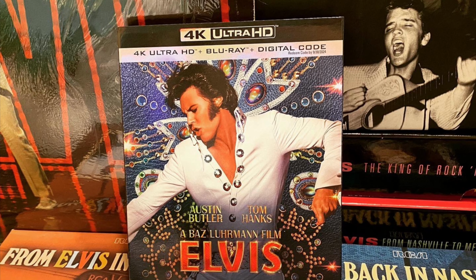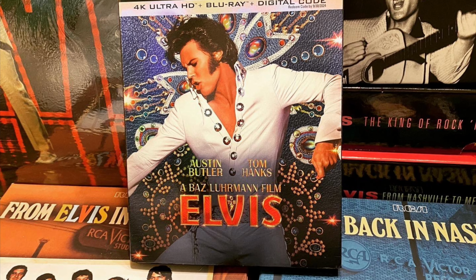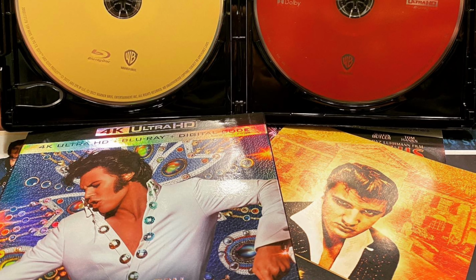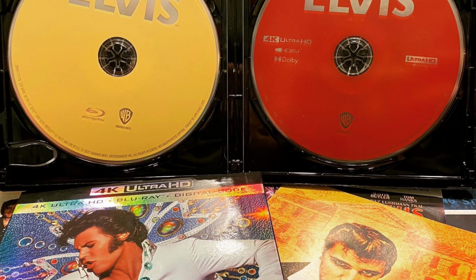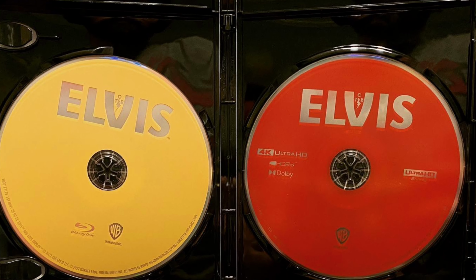So as near as I can tell, my research tells me Elvis was shot in 6.5K, digitally of course, and it was finished in 4K. So this is not an upscale, this is a native 4K digital transfer. Digital 4K transfers are more limited than 35 millimeter. They don't have the grain, they're cleaner, but they're flatter to me too. A digital 4K presentation lacks some of the layers and the nuance that a 35 millimeter transfer will have, but Elvis looks very good on 4K because, of course, it is a 4K film.